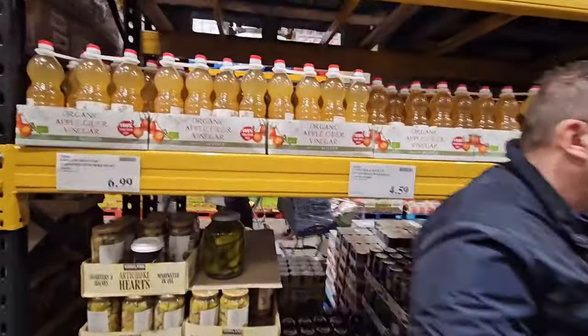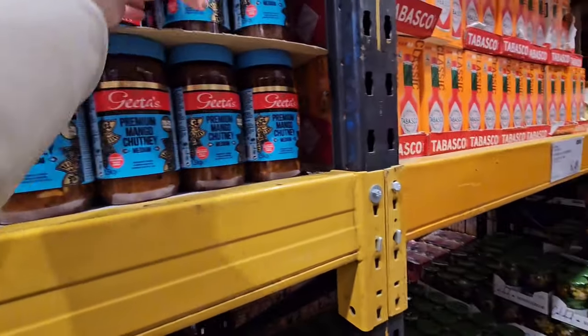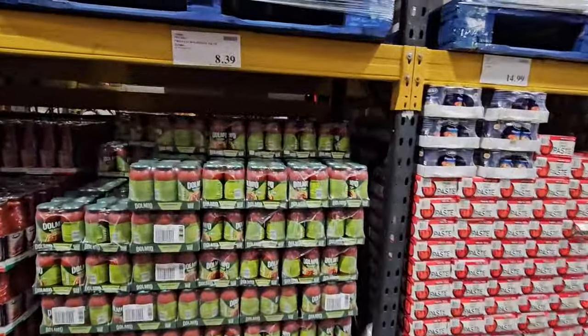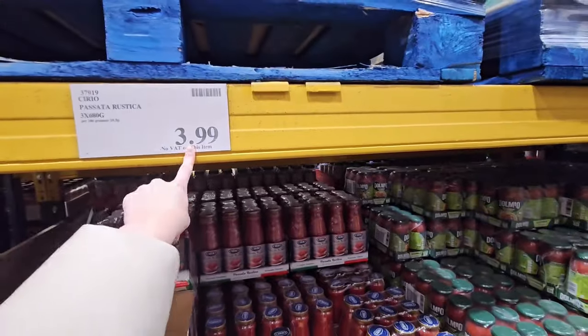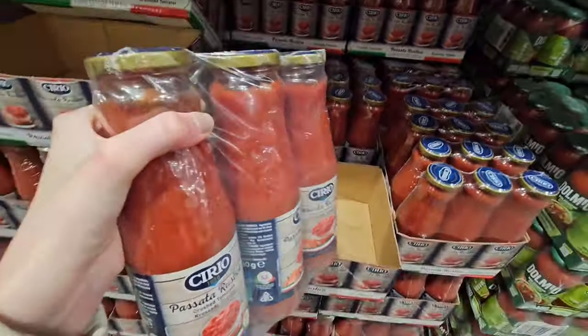They have some apple cider vinegars, olives, mango chutney. Mom, you want mango chutneys? I think it's $4.79, yeah. Dolmio sauce, $8.39. We bought these ones, $3.99 last time, and it's delicious. And they have 3 jars of tomato sauce. It's really good for pastas.